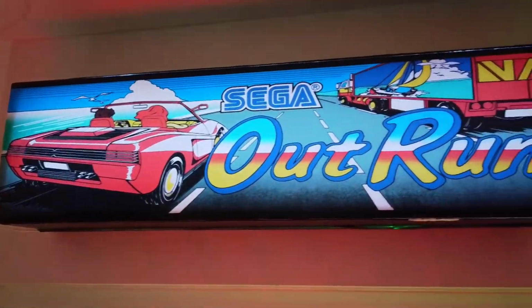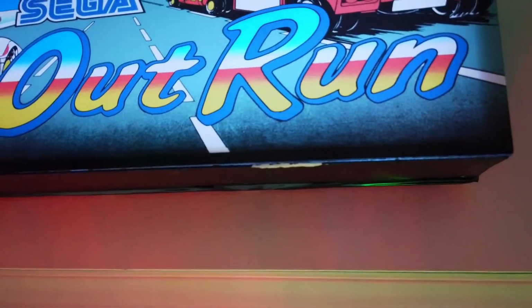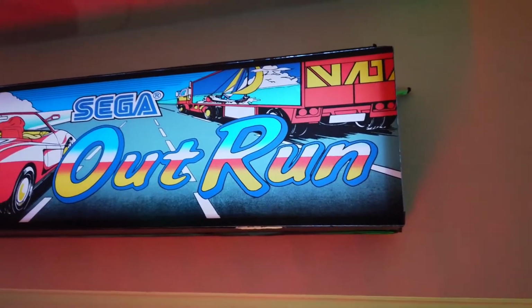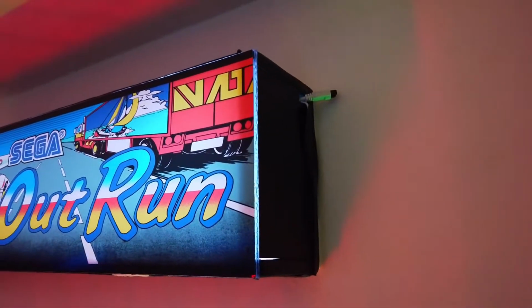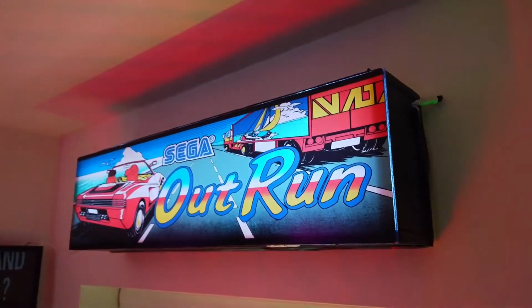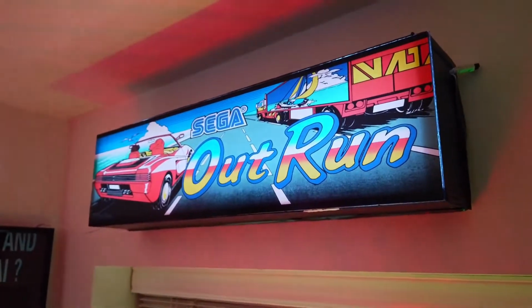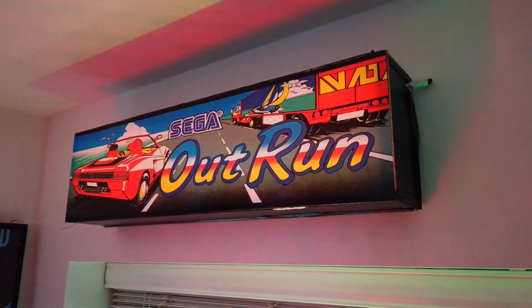Right, so there we have it. My little arcade light. It does need a little touch up in places, but it's basically a little wooden box painted black, plexiglass, lit up with some B&M strip lights, and I do believe it comes with a remote control, so you can turn it off, on, and have it in all sorts of different colours.